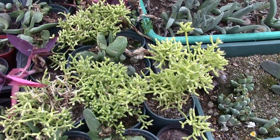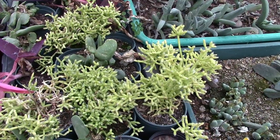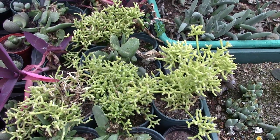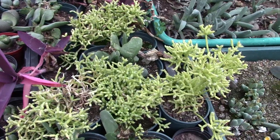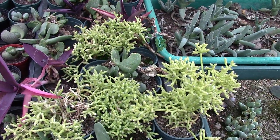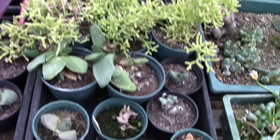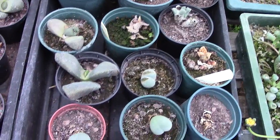These light green plants are true cacti. It's a Rhipsalis cereuscula. It's an epiphytic cactus which would grow on trees in areas of Brazil, I believe, certainly South America. Rhipsalis cereuscula. Some more seedlings coming on.